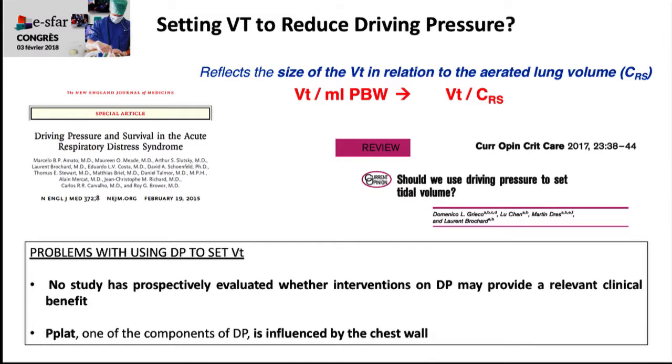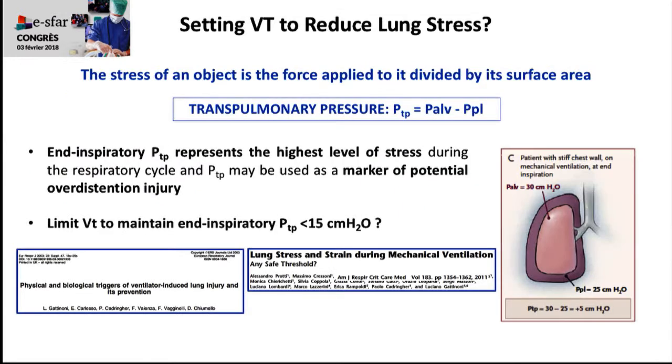However, this approach has not been prospectively validated nor evaluated actually, so we don't know whether this could be an endpoint in itself. And the other limitation is that plateau pressure, the component of driving pressure, is influenced by the chest wall. So how could we take into account the chest wall? There has been an interest in lung stress, that is the force applied to the lung related to its surface area.